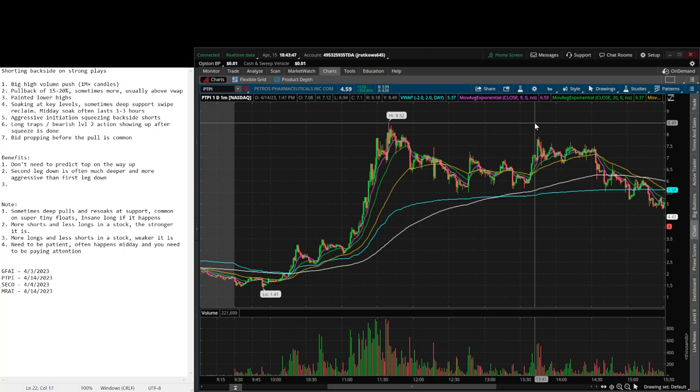What you need to know about this environment is there's a lot of volume, a lot of liquidity, okay? You can make big moves, like I have PTPI up here. It's very easy to try to guess tops. I'm not a big fan of guessing tops in general. I'm a big fan of long traps. I want to see price action that should be bullish, that's near the top, that isn't bullish, and then shorting into it. But in this type of environment, you often have to be very patient, okay?